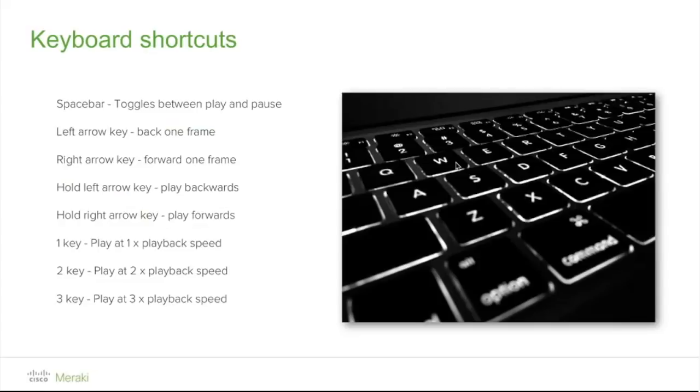So the spacebar toggles play and pause. When it's paused, you can tap the arrow keys left and right to move frames. So say you've got that bike thief coming in your door and you've got the camera looking at it and you want to get that clear snapshot of their face. Well, you can use the arrow keys to tap forward or tap back to exactly when you've got the best angle of them walking in, and then you press the screenshot button in the top right corner of Dashboard when you're looking at it. Now, if you hold those, you can fast forward and play backwards using the arrow keys.